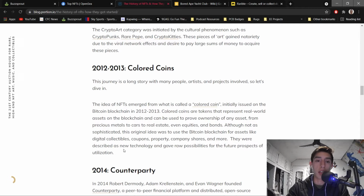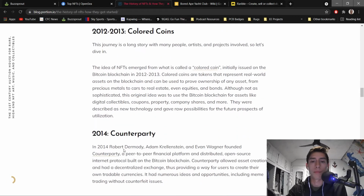Although not as sophisticated, this original idea was to use the Bitcoin blockchain for assets like digital collectibles, coupons, property, company shares, and more. They were described as new technology and gave raw possibilities for the future prospects of utilization. So that was the start of NFTs, but built on the Bitcoin blockchain, right?